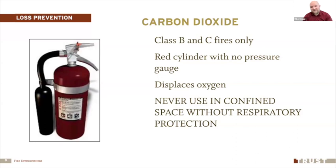This one does not have a pressure gauge. So carbon dioxide, red filter, no pressure gauge. What the carbon dioxide fire extinguisher does is it displaces the oxygen in the air so that the fire goes out. It starves that fire of oxygen, so then it goes out, okay?